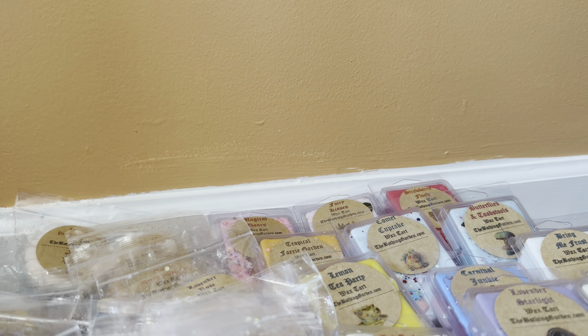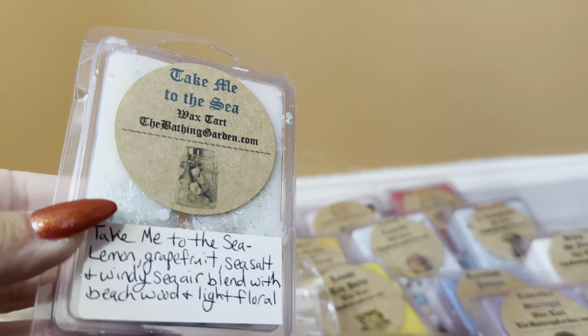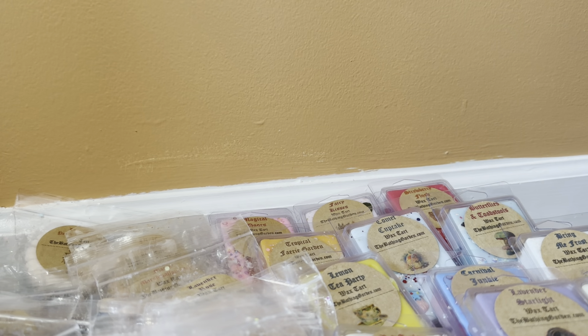And then the last item in this haul is Take Me to the Sea, which is a not new to me scent from them. This is lemon, grapefruit, sea salt, windy sea air, and then blended with beechwood and light floral. Mostly on warm and on cold, I just get a salty sea air scent. But I will say on cold, it does get a hint of citrus goodness to it.